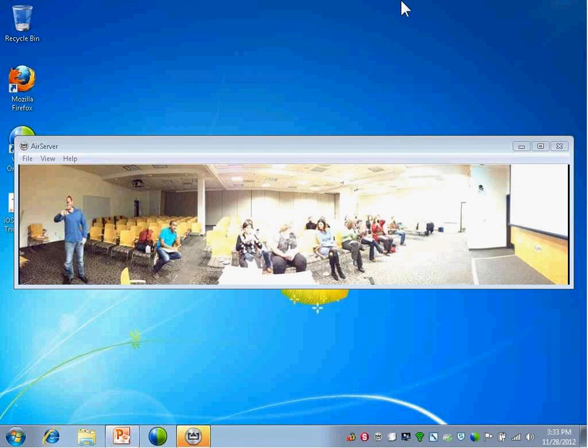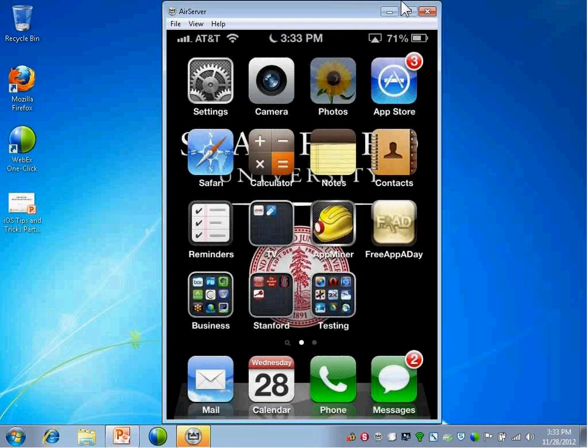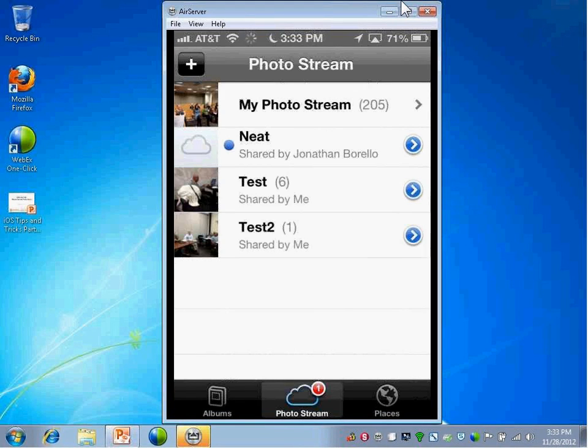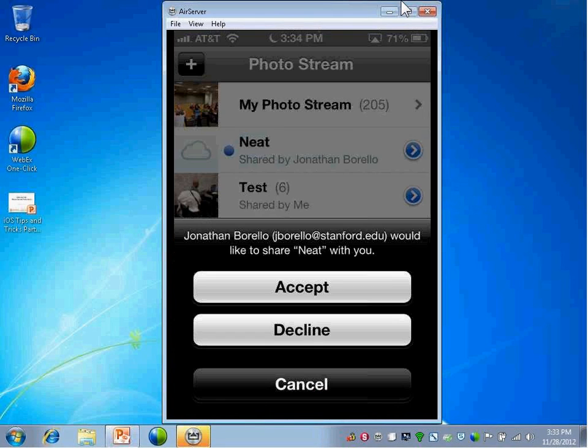Okay, so let me go back to my camera roll. So I sent Jonathan one in PhotoStream, a panoramic one. It should show up. There we go. So John just shared with me via PhotoStream one of the panoramic photos he took. And I will accept, it does allow you to accept.